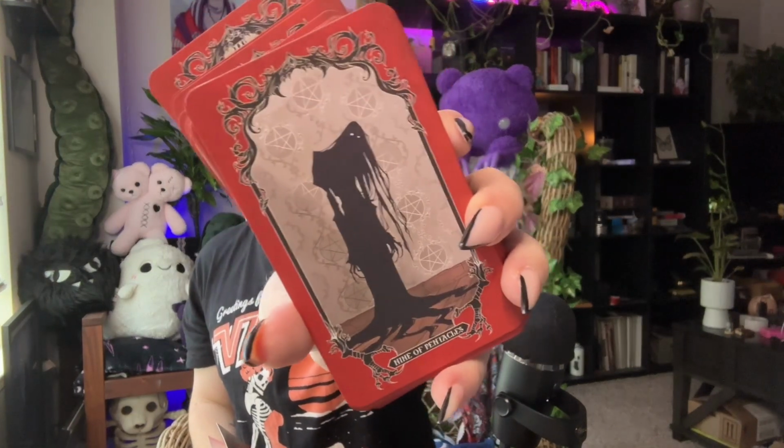I do like the card stock. I like this kind of matte finish. The images are fun. A lot of the images are really cool. I like them a lot. The Ace of Pentacles to start with is a detached hand, which is really cool. I like that a lot of the images are just, like, this is the 9. They're just spooky images that I think are really, really cool, really fun.